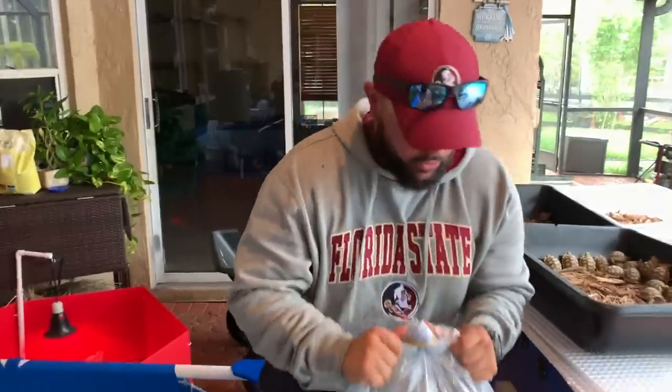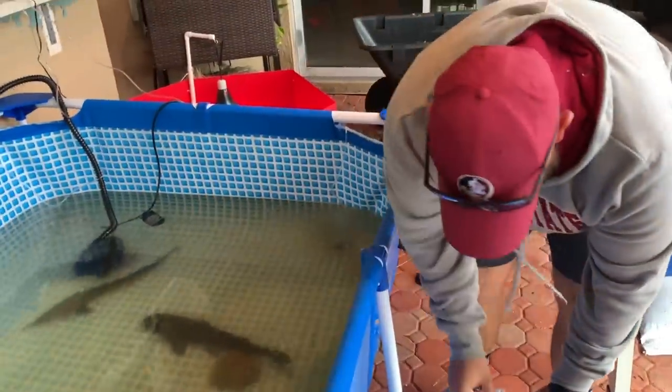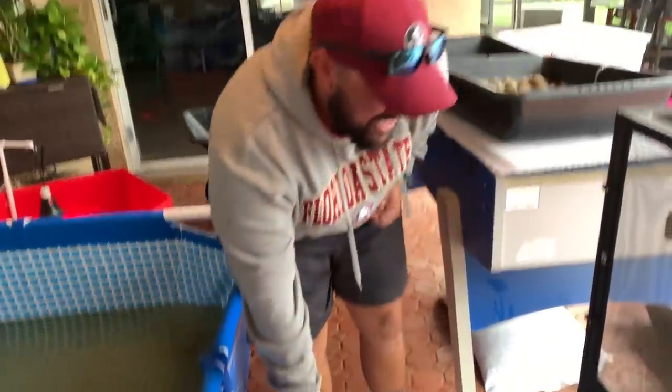Turning around. We should be pretty much good to go. The temperature of this water, it's a little cooler, in the high 70s. Yeah, it's in the high 70s. So we're going to pop that. Oh. Did you get hit? That actually got me good.